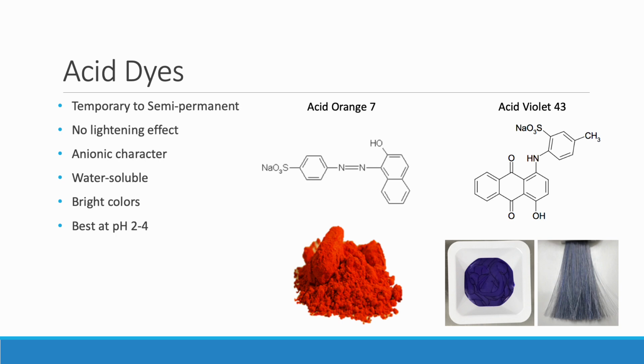Acid dyes are very large in size. We can see that they have many, many molecules, much like melanin. This large size gives them a high molecular weight, and they also have a negative charge, although you can't see that within the photograph here. So these would be considered anionic.